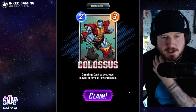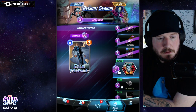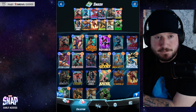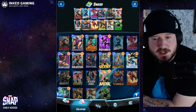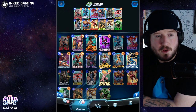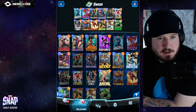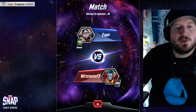What did we get? Got a Colossus card. Ongoing, can't be destroyed, moved, or have its power reduced. Okay. Do I put that in my Smash deck? Probably, right? Quicksilver's way too good. Always have a turn one play. I think we could remove Iron Man or Ant-Man from the smashy, smashy deck. It's just big, big boys.